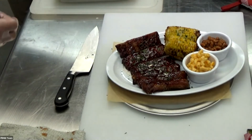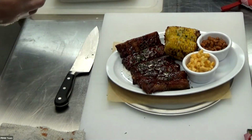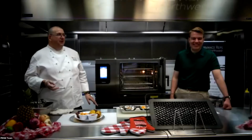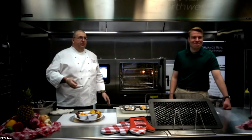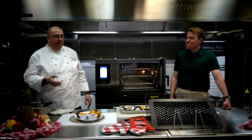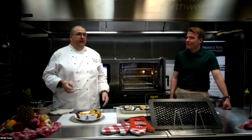I don't know if you were looking at what I had in the oven or not, Zach, but 6 bones is exactly what I would serve. So 6 ribs would be exactly what a chef or a restaurateur would typically serve to their guests. And we're able to have the consistency once again.